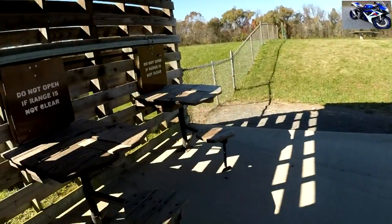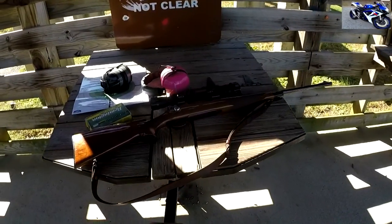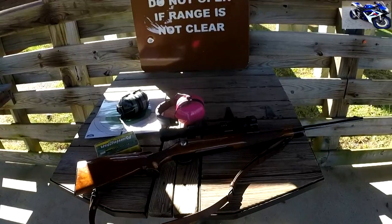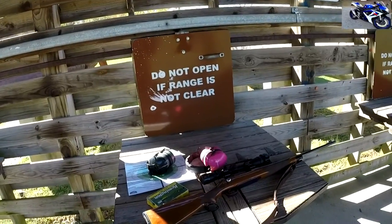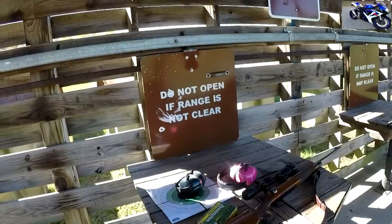That gun sitting there is a 30-06 Remington 700, and fellas, I'll be honest with you, this is the most accurate gun I've ever shot in my life. Once you set it, it's just there, and you just don't miss with it. So we come on down here to the firing range. We're going to check the scope and make sure it's on.